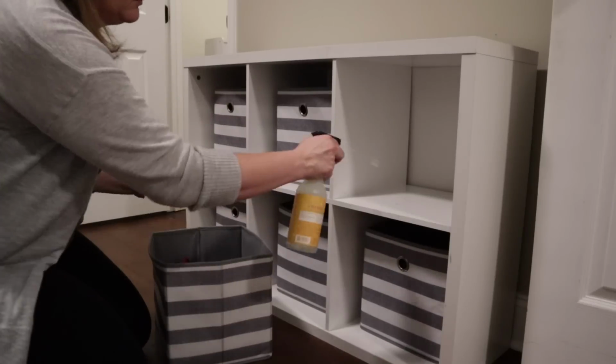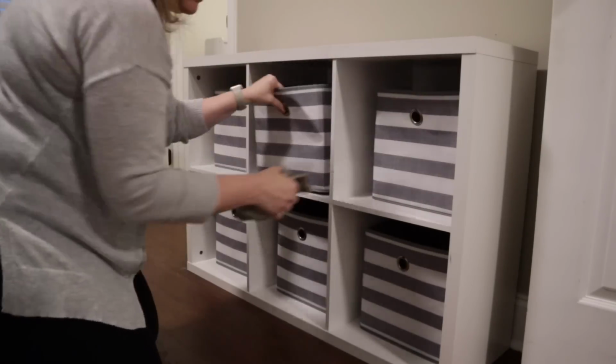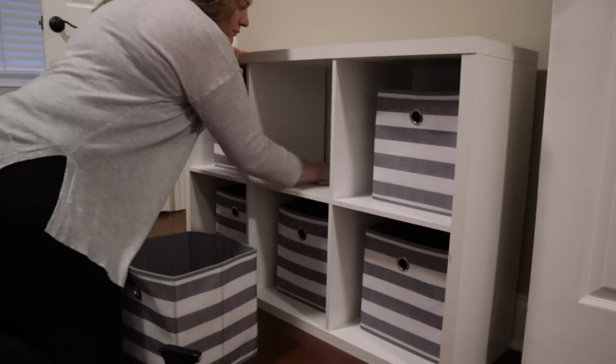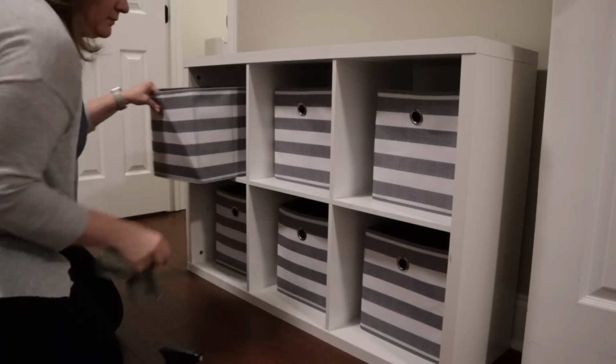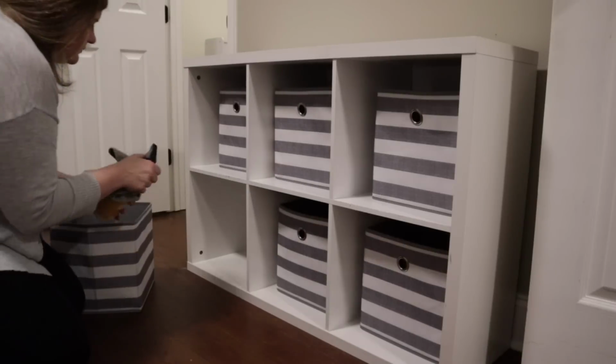Before I do his dresser, I just wanted to pull these out real quick and clean in here because I was cleaning everything else that I was decluttering. So I wanted to go ahead and clean these as well. I don't pull these out every single week to clean them. So this was a really good opportunity to do this.